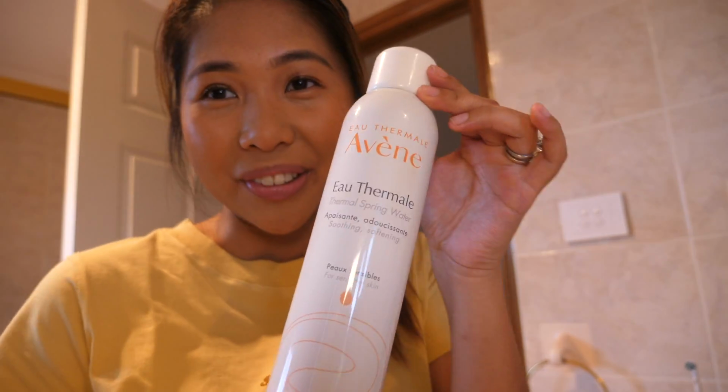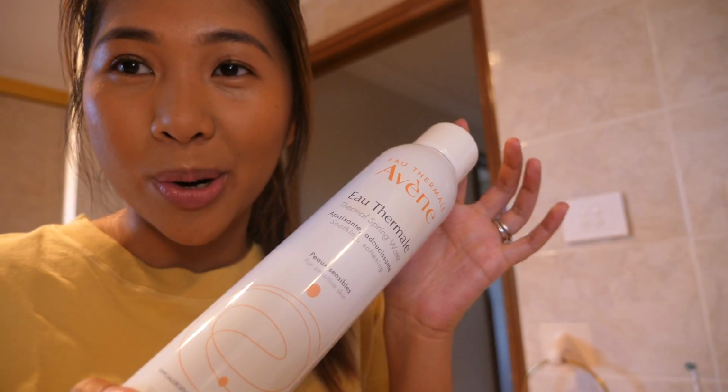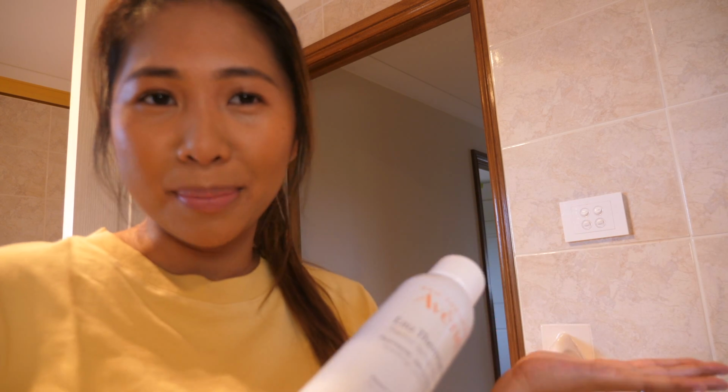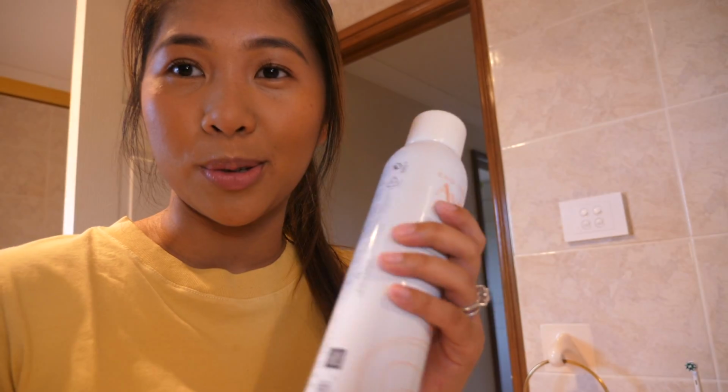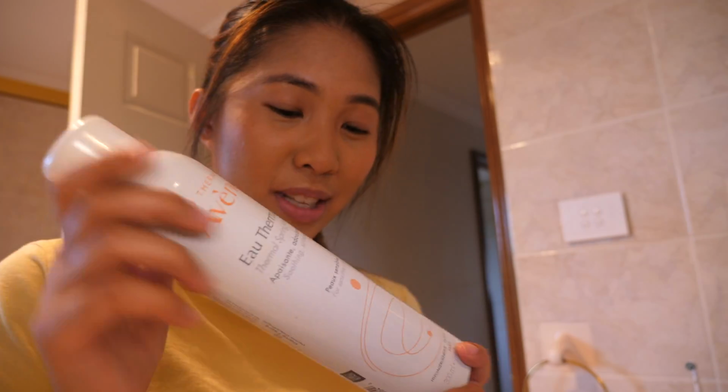And that's it. That's the look. And to finish it off, I like to set it with a spray, and I use this big Seven bottle. It's the thermal spring water. I recently ran out of a different makeup setting spray that I usually use that is actually for setting makeup. I'm not sure if this does, but I thought it's good to use and I really like it. I have so much of this, so I'm trying to use it up. I use it to tone my skin, and I also use it to set my makeup. So I'm just gonna spray a little bit.